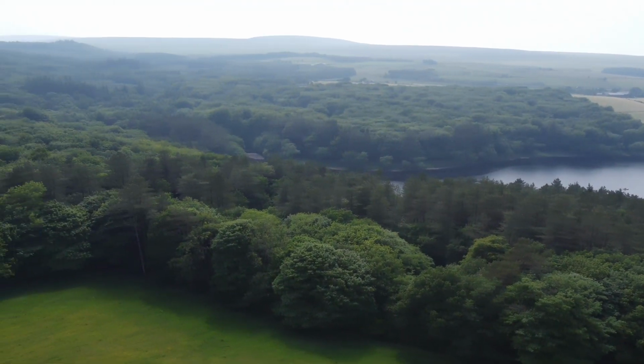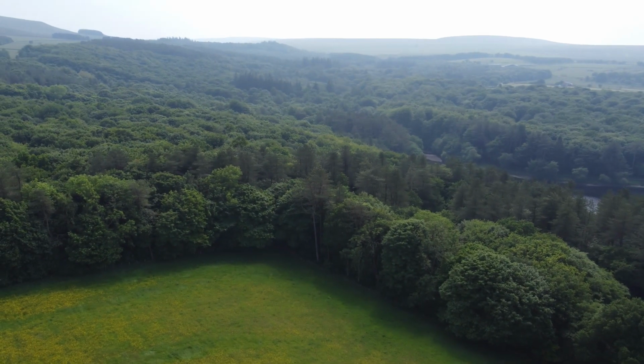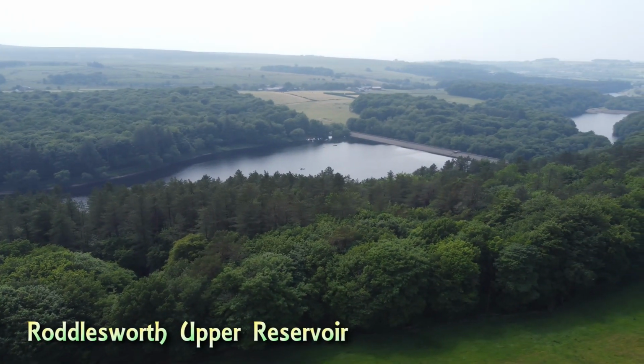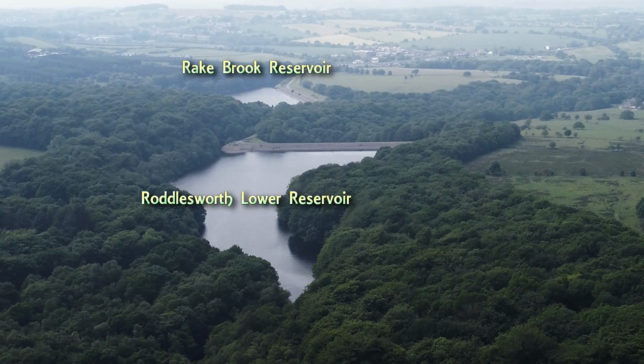These three reservoirs here no longer supply water to Liverpool. They now belong to United Utilities and they supply Wigan. There we go.